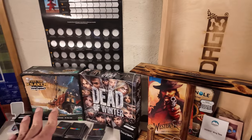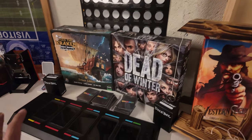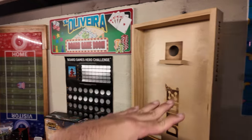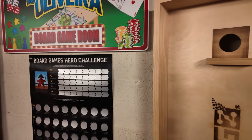These are my two favorite games currently of all time, which is why they're here. Feed the Kraken, really good. Dead of Winter is one of my favorite games. Who remembers Drop Mix? That's sitting right here. And then these two board games here, which are really fun to play with, and this poster here, Board Game Hero Challenge, which is awesome.